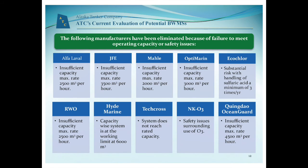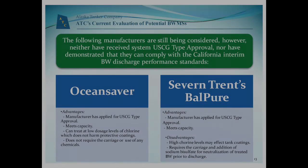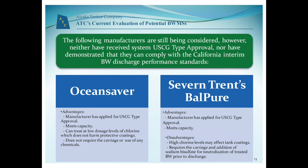We've kind of narrowed it down to two manufacturers that are here on this slide. They both have applications and are undergoing testing with the Coast Guard. They both already have IMO type approval. They're both electrochlorination systems, so we would load our ballast normally, and then part of the ballast water would be siphoned off in a slipstream. It would go through a treatment that actually uses electrolysis to create a chlorine injection solution that then goes back into the stream of ballast as you load it and kills any of the bugs.